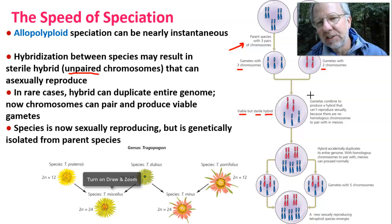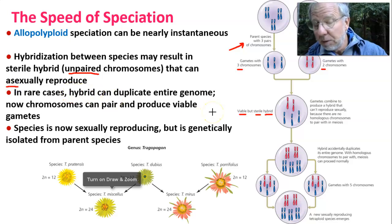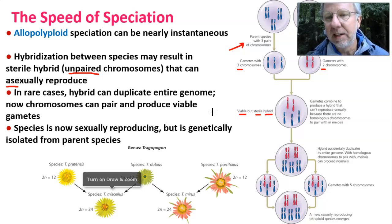So, plants are exceptionally good at reproducing asexually. And that's how many of these hybrids are able then to persist and reproduce. They can reproduce asexually, and they can persist. They can grow. Now they're growing separately. They can't reproduce with the parents they came from because they have different chromosomes than the parents do, and they're essentially reproductively isolated immediately. But they can't reproduce sexually themselves because they have these unpaired chromosomes.